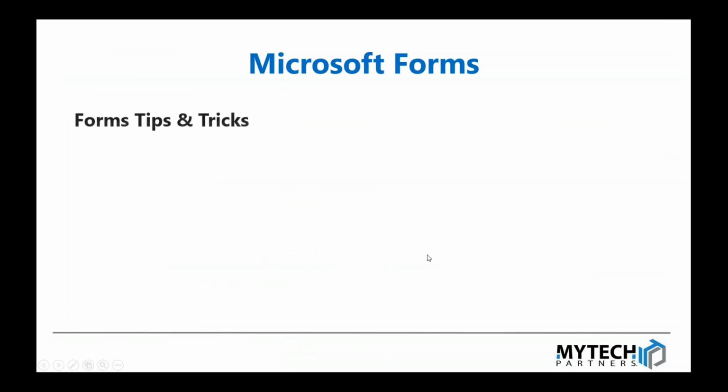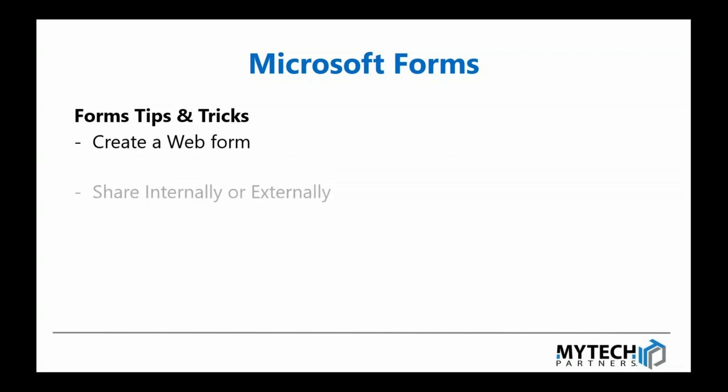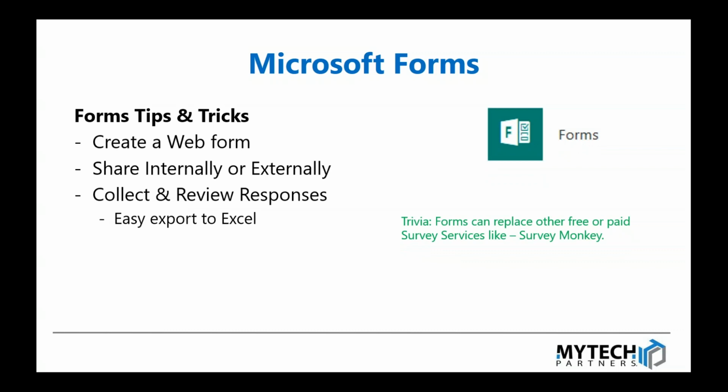All right, next thing, Microsoft Forms. So with Forms, you can create a couple of different things. You can create a web form or a quiz. You can share internally or externally, and then you can collect and review responses and export them to Excel.